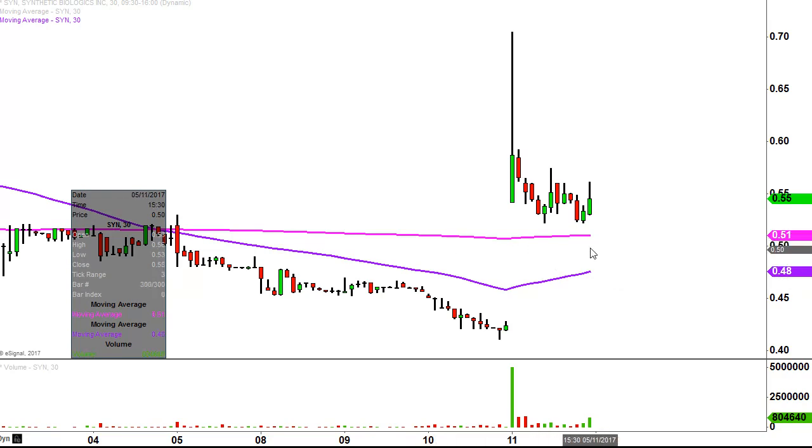So important area of support going into next week, or not next week, tomorrow. I guess there's still one more day left, right? So going into tomorrow, it's going to be that pink line there, which is the 50-period simple moving average. If the price does fall below that one, then the no excuse must hold level is definitely going to be that purple line there, which is the 50-period simple moving average.